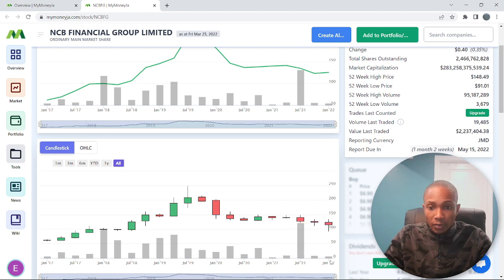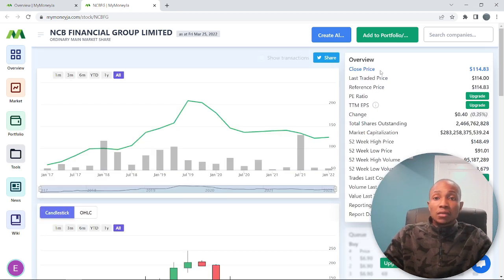to March 2022. So here's a nice little overview of NCB Financial Group, like the closing price, the last traded price, and for the PE ratio and TTM EPS ratio, you'd have to upgrade to see those features. And then you have the change, how much it changed for the last trading day, number of outstanding shares, and the list goes on.